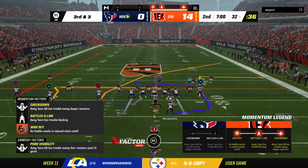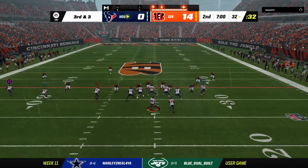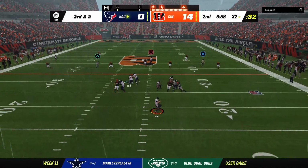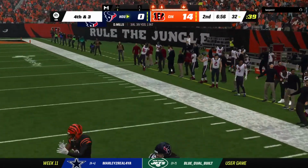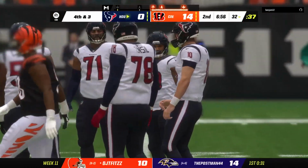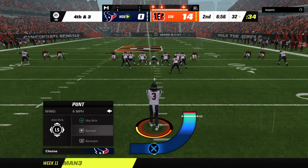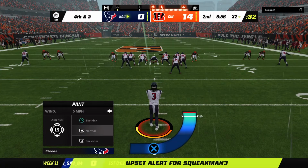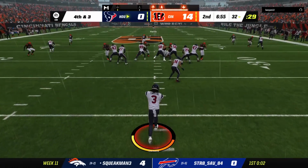A nickel look now for the Bengals as they try to stop him here on 3rd down. Throwing, Mills. Incomplete. Looks like a second empty possession to start the game, and certainly not the way you want to start when you're coming off of a loss last week. Every team talks about starting fast. They're hoping on their next possession, it can be a delayed fast start and get them going.